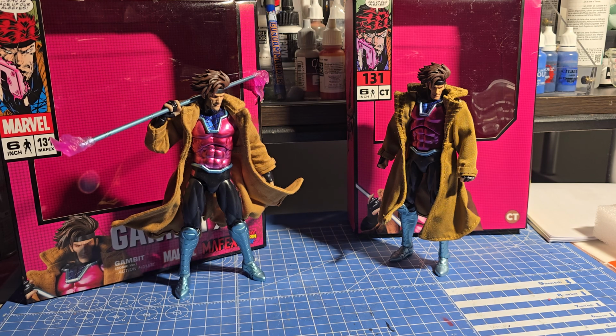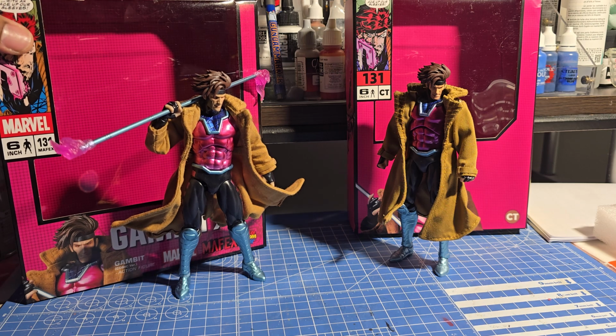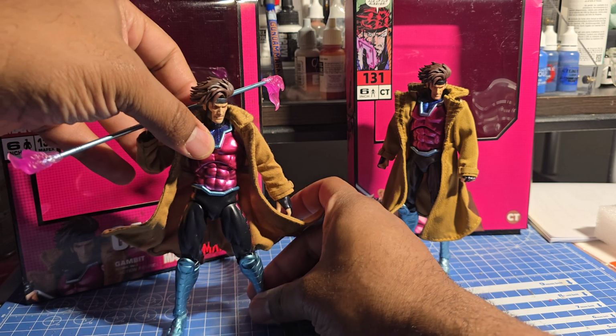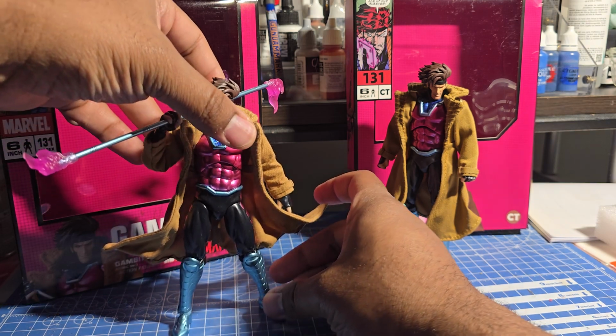So on the left-hand side of the frame here, you have the official Mafex Gambit, as indicated by the box in the background. And on the right-hand side, you have the CT Toys Gambit, indicated by his box in the background. Real quick, just to give a quick comparison about that. Gambit's going to fall over here. My bad. So let me just stop that from happening real quick.